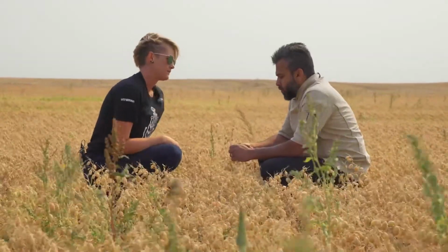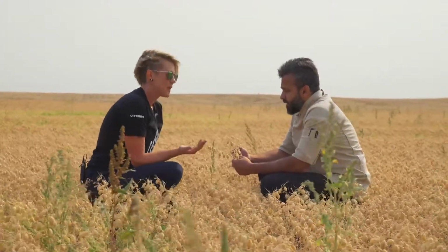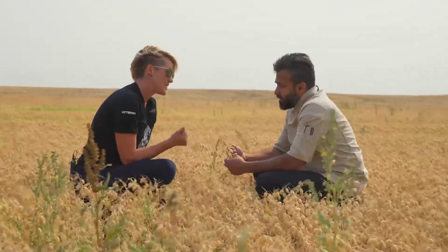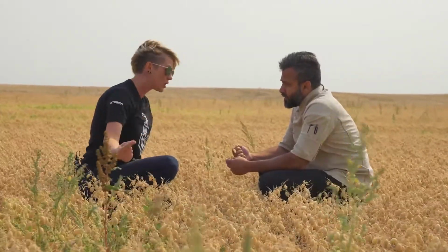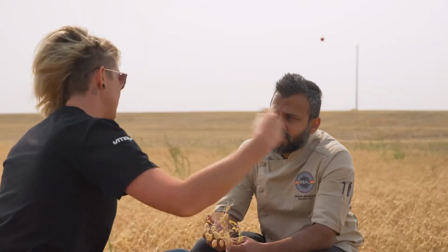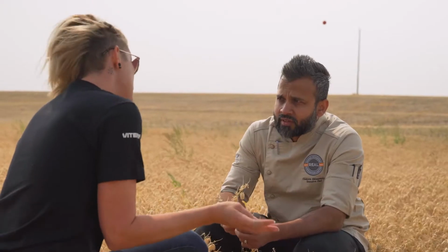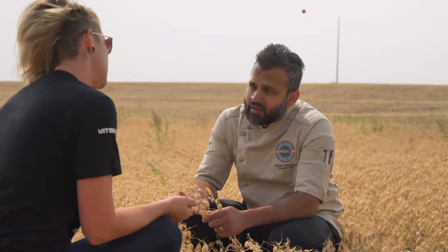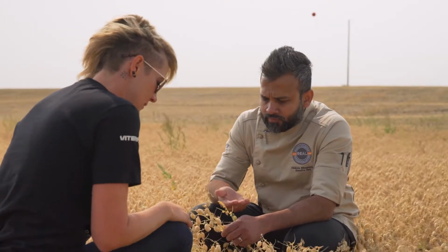So after how many months do the seeds start growing? We'll plant them in April, and typical harvest would be September, maybe even October. We've harvested chickpeas in November. It just depends, because they don't want to stop growing. And the more they grow, the more yield they'll make, so you don't want to stop it. But this year, we just had no moisture, so the plants just stopped growing. And these are quite nice chickpeas.